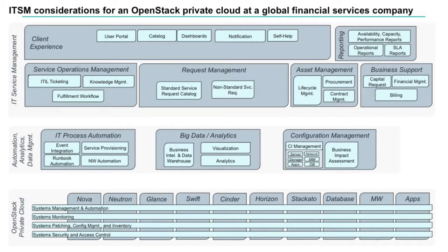How does your OpenStack private cloud that you have set up tie in with asset management? So when you get new nodes added to your cluster, what is the life cycle around it? How do you manage the contracts around it? What is the business support? How do you bill your different departments for this cloud?